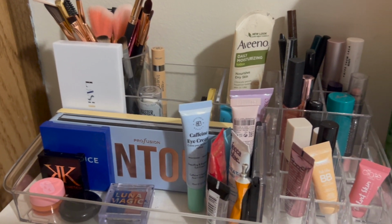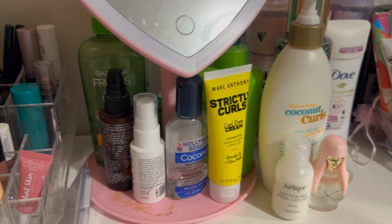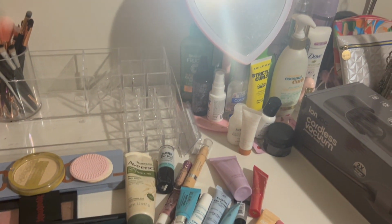I think this one will probably be easier than all my makeup that I had at home. I'm gonna do the same organization style, so yeah, here we go. Okay, so I'm gonna get started with lip products.